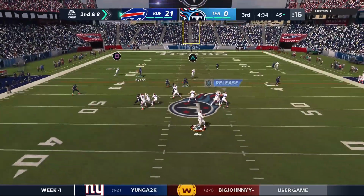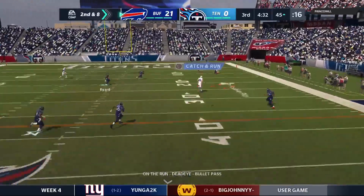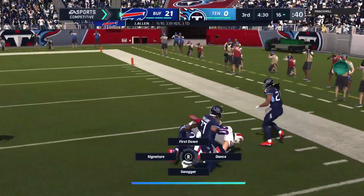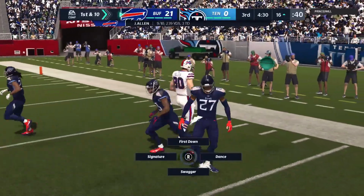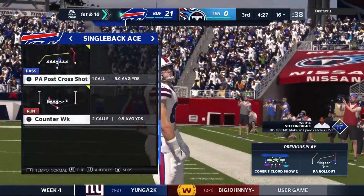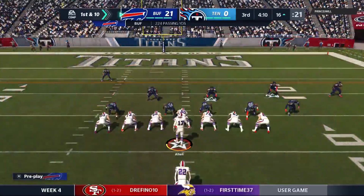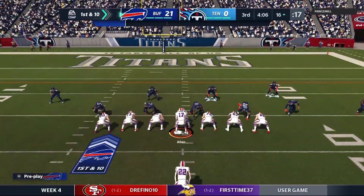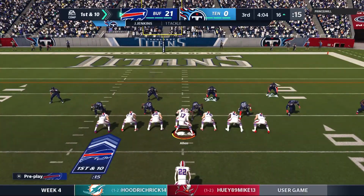On play action, Allen. Open man is Jacob Hollister. And he's going to have another first down as the tackle's made at the Titans 16. A gain of 20. He got 29 yards that time. Buffalo. So the ball down to the 16 here for 1st and 10.